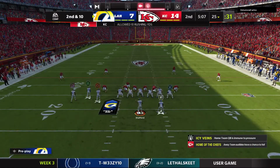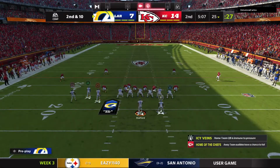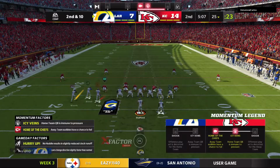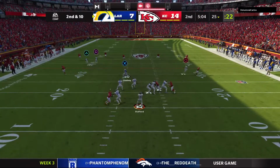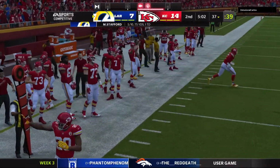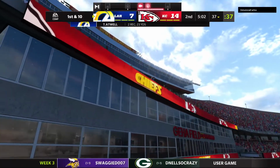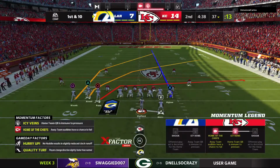Hey, check. Mike 50, Mike 50. Hey, 70. Watch the slam. Here's Stafford. Open man is Atwell, complete. And he takes us beyond the 35 before going out of bounds. Second catch for him today, and it'll wind up a first down.